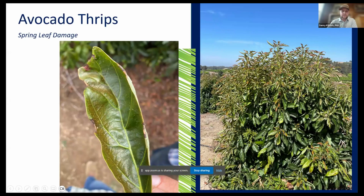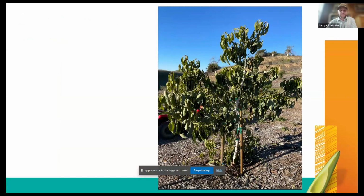So when they get at really high levels, they'll feed on the red flush, and they'll damage the margins of the leaf, and they'll actually cause the leaf to cup as it's growing, and it won't fully expand and will cause issues. So you see a tree that kind of looks funky, has a look like we'll see the avocado tip roller here in a minute, but it's not that. This is actually avocado thrips, and this definitely needs to be treated because this will cause issues with canopy expansion and covering up new fruit, and is definitely beyond a treatment threshold and needs to be taken care of.